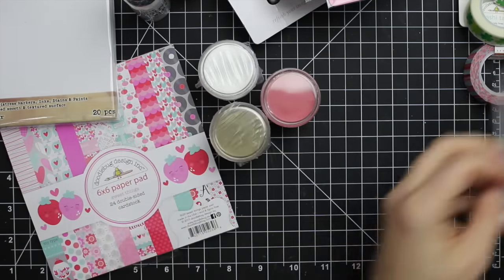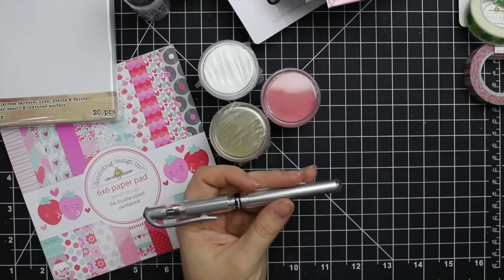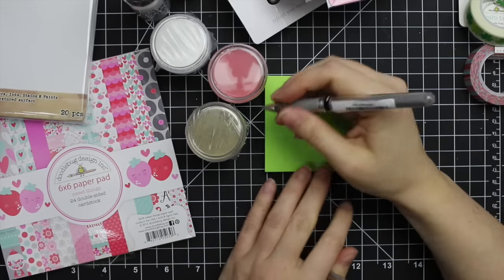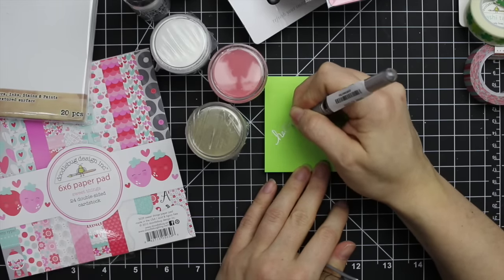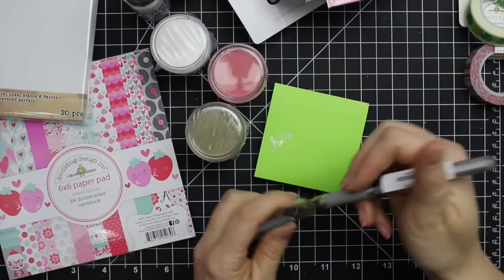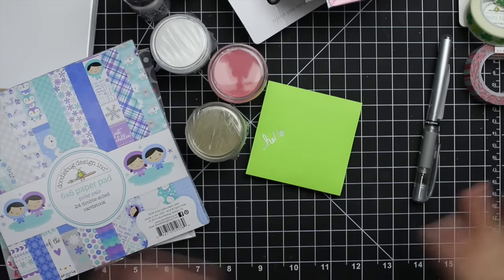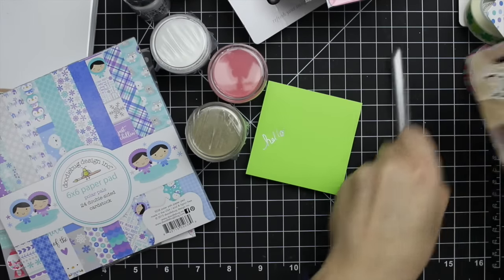And then last but not least, I had shown in a previous haul, I got the gold Uniball gel pen. And now I got the silver one as well, because I really liked the gold one. It writes like a dream. And it's all shimmery. So many fun goodies. So yeah, no stamps or anything else. This was literally just a supply haul. So yay for sale goodies and all that kind of stuff.